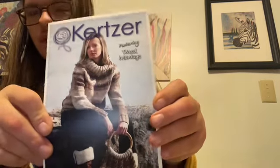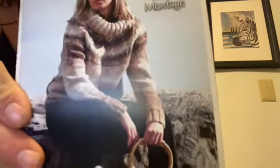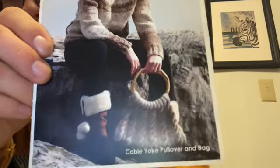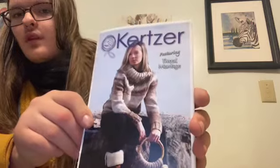And then I got this. So this is a pattern for this sweater here. It also has the pattern for this bag, as well as this cowl. Or that's not a cowl, it's a scarf. It's got a pattern for this vest. And I think that's it. Oh, and this hat and scarf. But I got it for the sweater on the front.